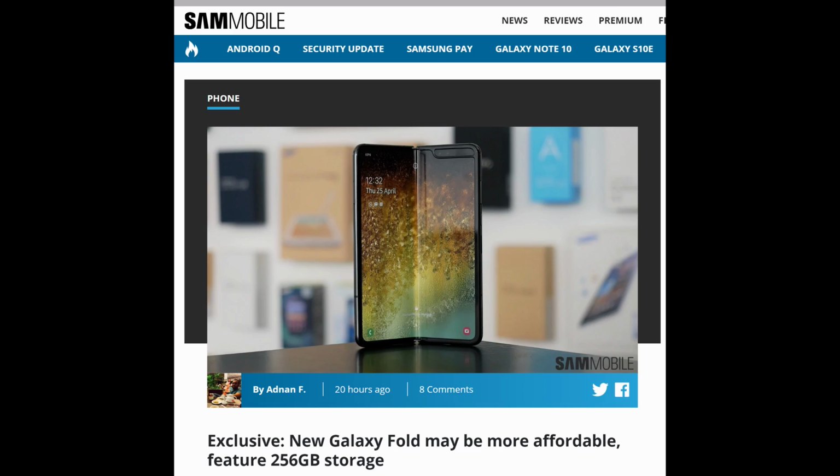This one that we're hearing about, exclusive coming from Sam Mobile, is that it's going to have 256 gigabytes of storage and also be more affordable. We don't know exact price. We don't know exact RAM amounts. We don't know if that 256 gigabyte storage is going to be the 2.1 UFS or UFS 3.0. So some things we don't know, but we do know, at least from what they're saying, is that it will have less storage and it'll be 256 gigabytes of storage.